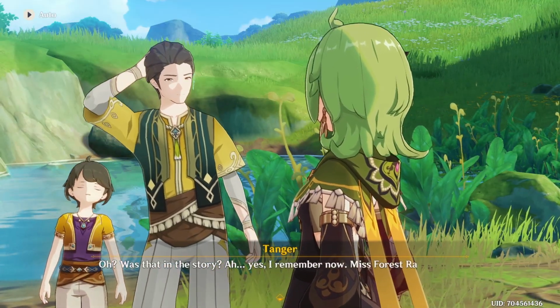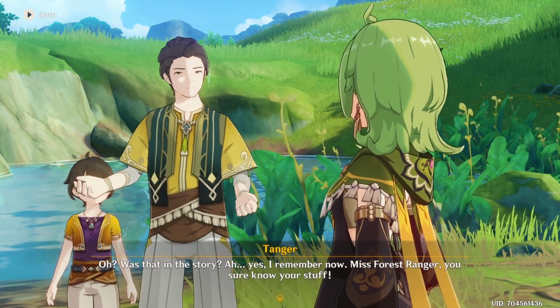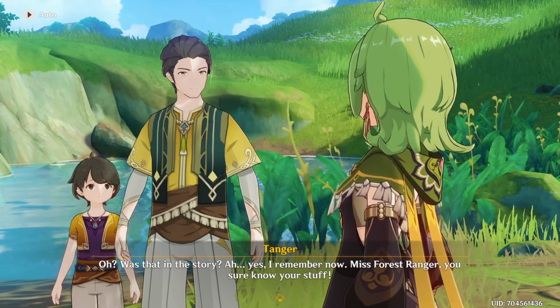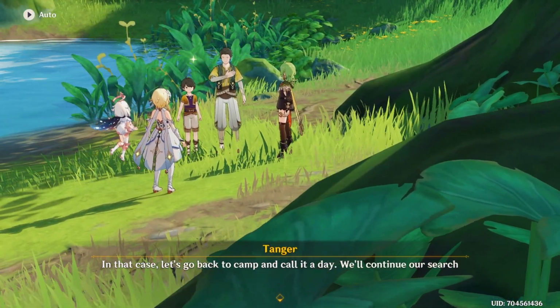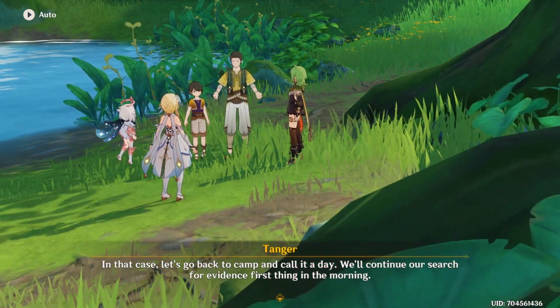Oh? Was that in the story? Ah, yes, I remember now. Miss Forest Ranger, you sure know your stuff. In that case, let's go back to camp and call it a day. We'll continue our search for evidence first thing in the morning.